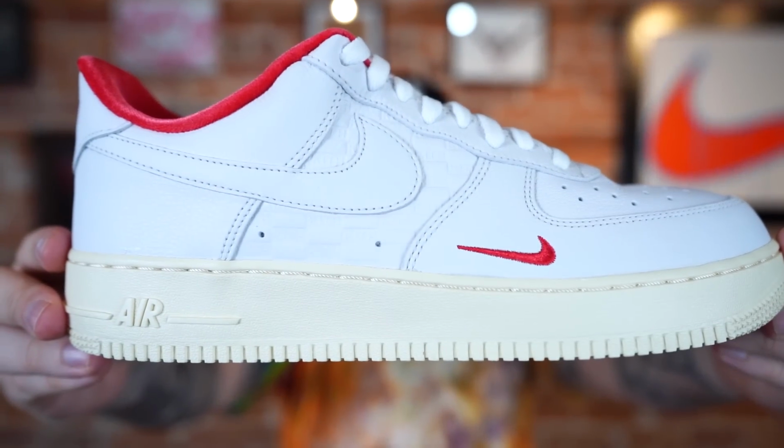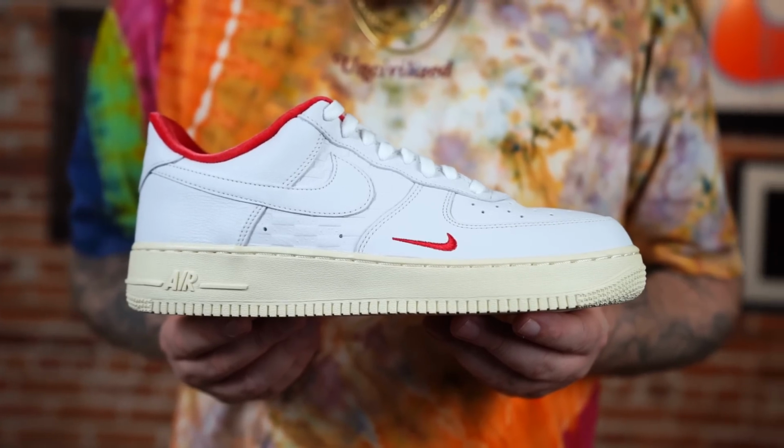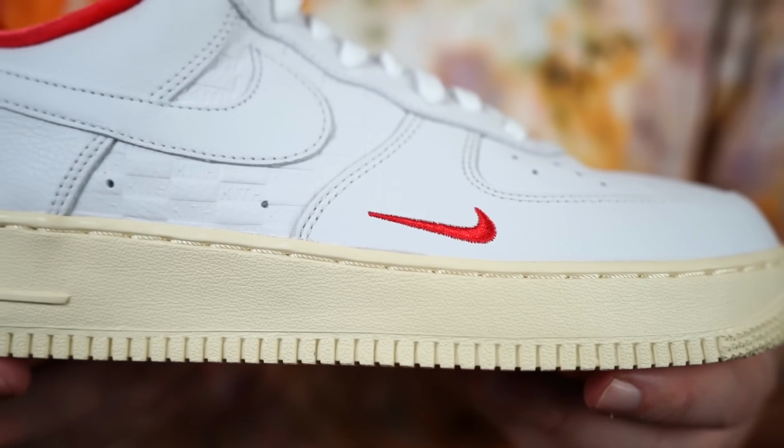At the end of the day, I don't know if I could pay $1,000 for these. I don't know if I could pay $1,000 for an Air Force One, but these are really good and I like them a lot. They're clean, they're simple. If you know me, then you know how I feel about the Air Force One.